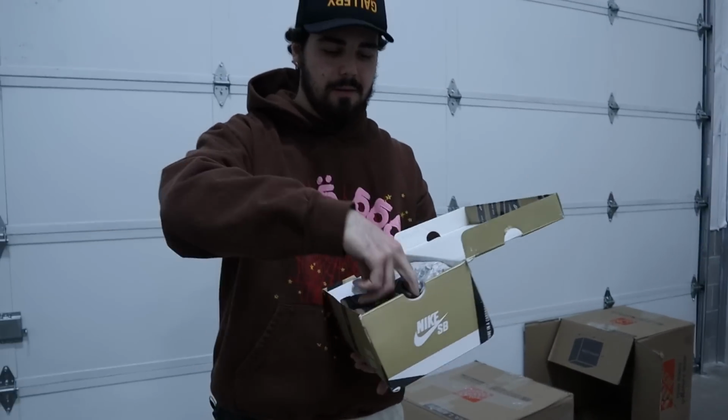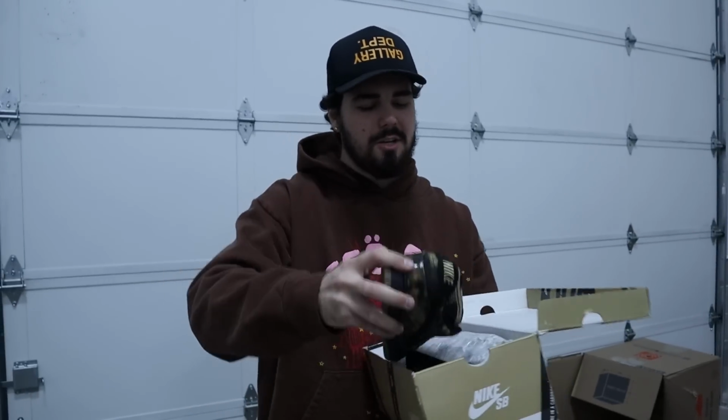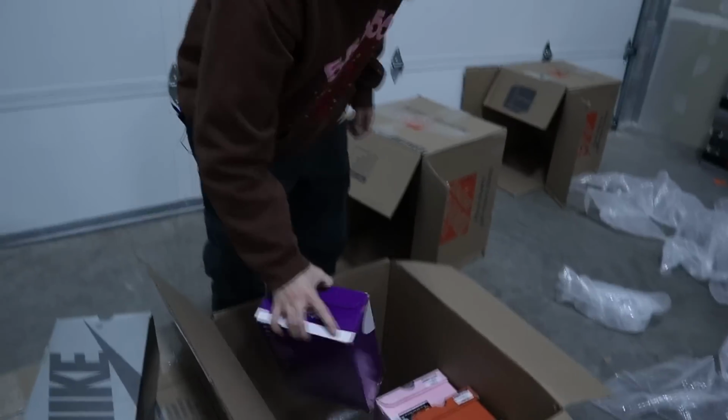I thought it was a different pair. Pushhead 2s, clean shoe. They're nothing crazy. $550. You can't go wrong with these. I like how the laces match the whole shoe on these. But yeah, they're nothing crazy. $550. All right, purple box.